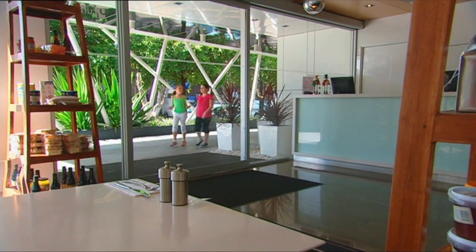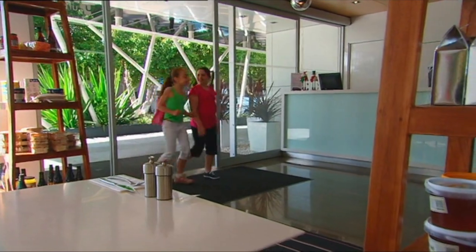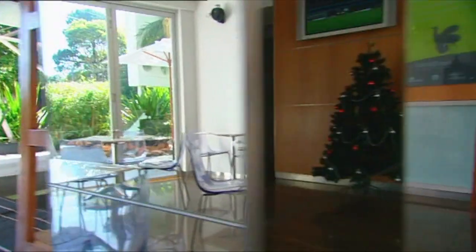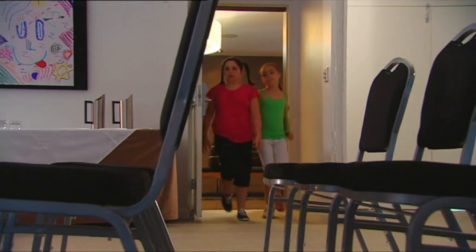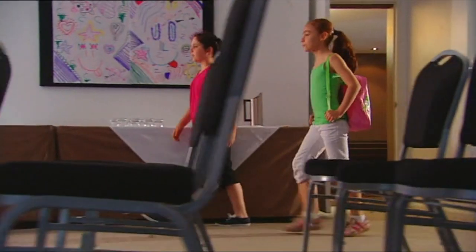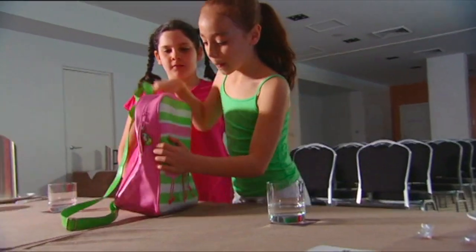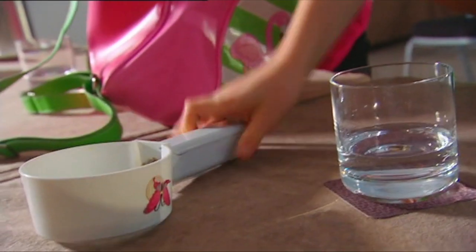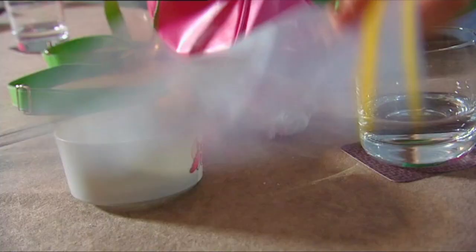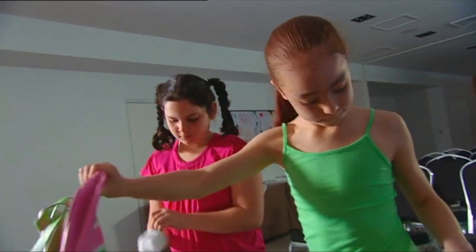Someone stole Dad's mobile phone at this conference centre yesterday. So Zoe and I have returned to find the culprit. And we're going to start right here in the conference room at the very table where Dad sat. We've brought everything we need to solve the case. Magnifying glasses, gloves, evidence bags, and crime tape.